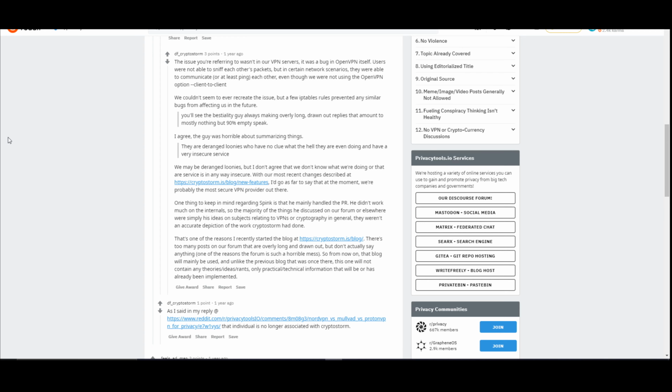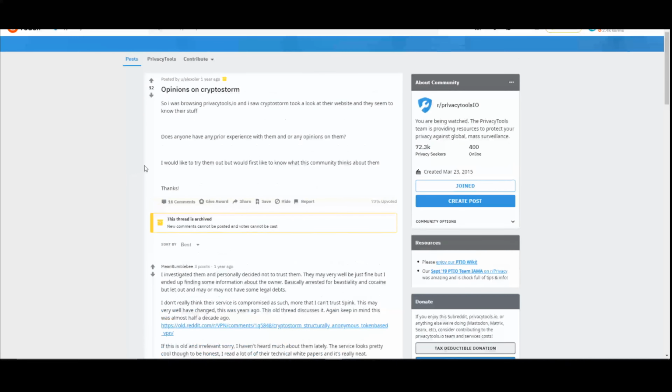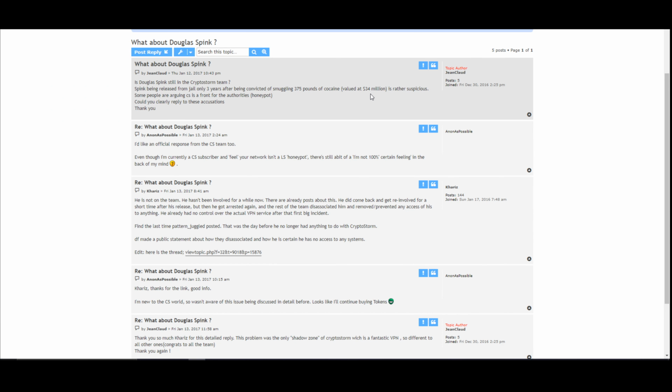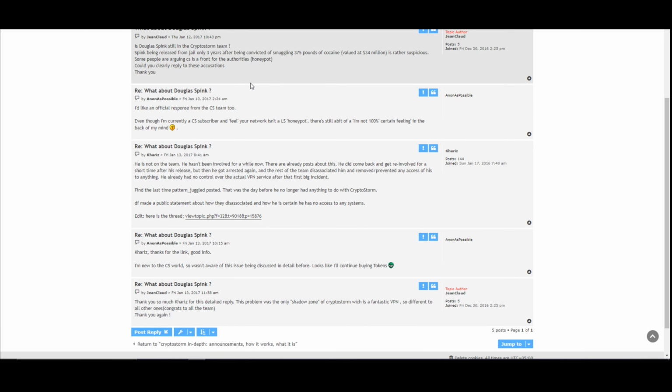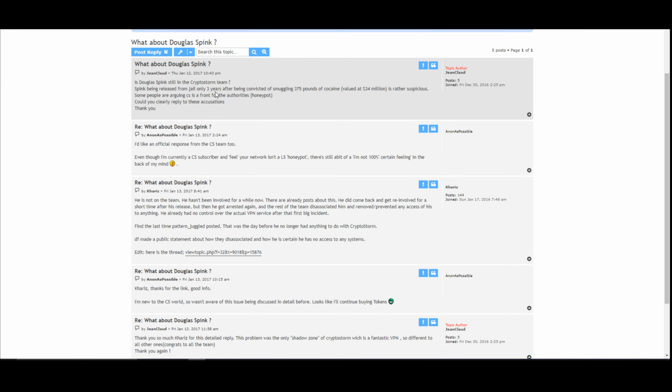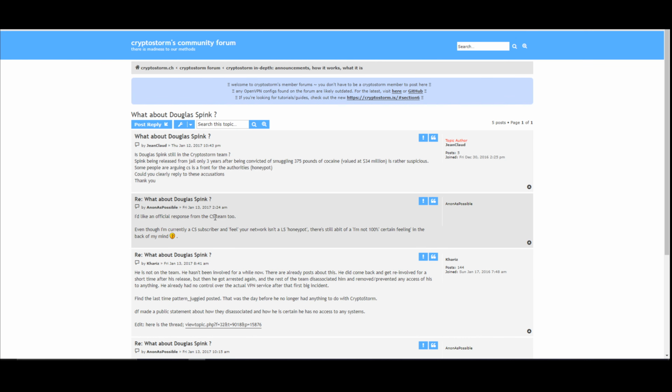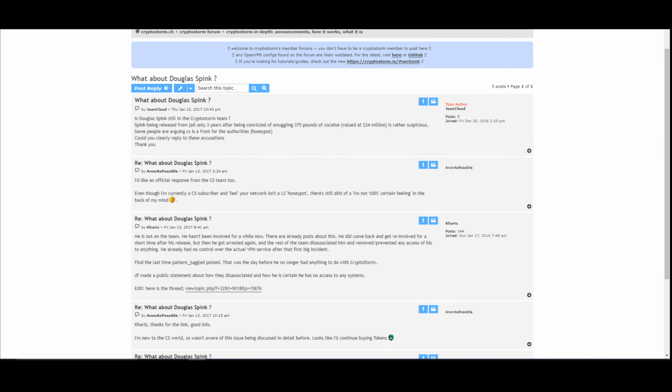So now in terms of reputation, this one definitely has a weird one. I covered it a little bit in my past Cryptostorm review, but the basic idea is that this company is associated with a weird guy called Douglas Spink. According to Cryptostorm, Douglas Spink stopped working on Cryptostorm a while ago, but he did have some involvement with the project. I guess he had come into Cryptostorm as the PR person, but he went back to jail again, and now, at least since 2017 or so, I found on this forum that he is not part of the team anymore.